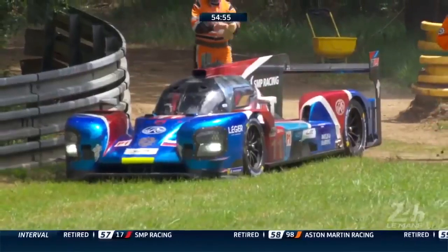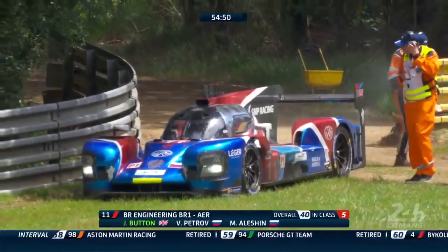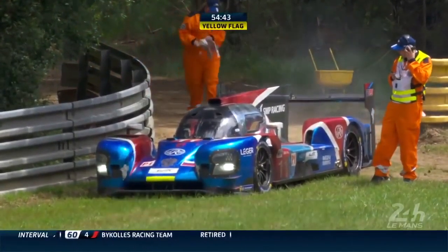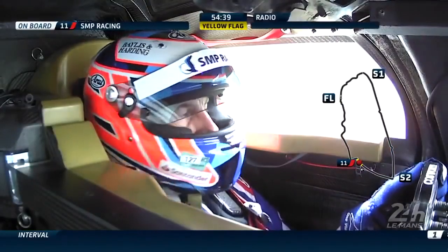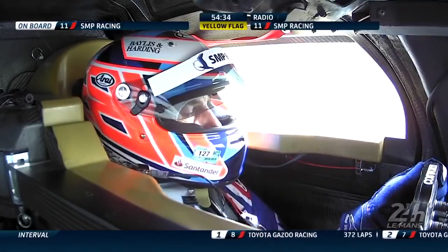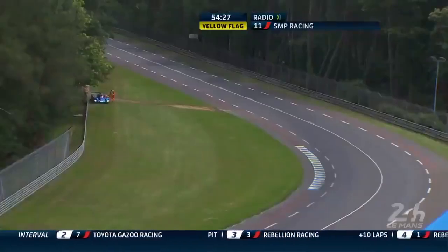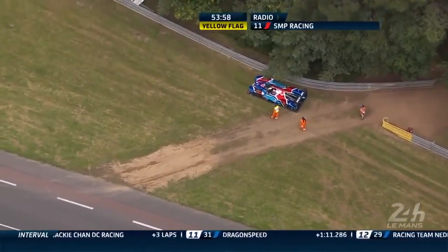Oh, that's Jenson Button. Jenson Button's on the side of the road with the SMP BR1. And there's quite a bit of smoke coming out of the back of that. The 38-year-old, the 2009 Formula One World Champion, is stopped on the way down. What a shame. It's just before... Game over, guys. Game over. The engine gone. Home. Here we go. Listen in. What a shame. What a shame.